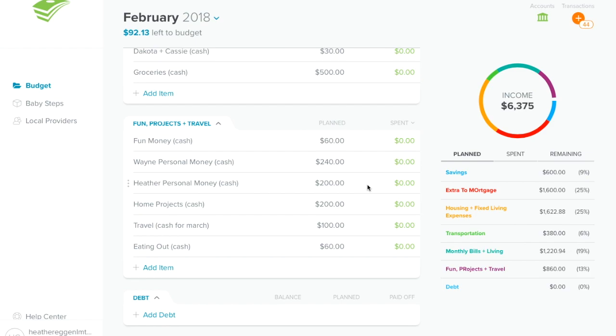I don't think that we have a ton of expensive projects, but I want to start a cash envelope that will have money in it so that when March and April come, I have some extra money to spend when I go to the home and garden store. So we're going to start that.